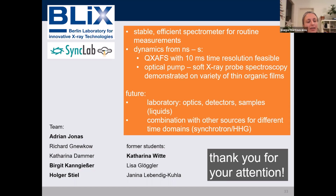But for sure, we are also working to further optimize the system. I told you that there are possibilities to build these zone plates onto curved substrates, which would enhance the energetic resolution. We are closely looking at the CMOS technology and also at the liquid sample development. And what is also very important in the long run is to combine the different time domains from different sources to get a full picture of the dynamics in pump probe spectroscopy. So to combine efforts at synchrotron, harmonic generation sources, lab-based sources which have longer delays, and so on.